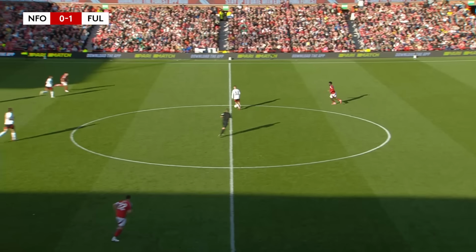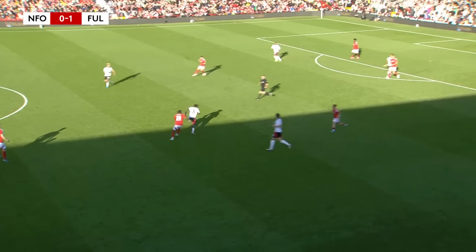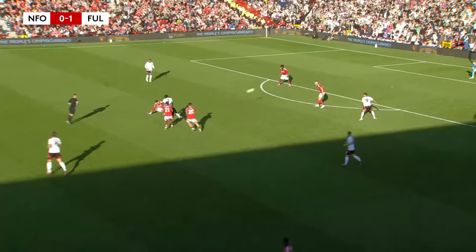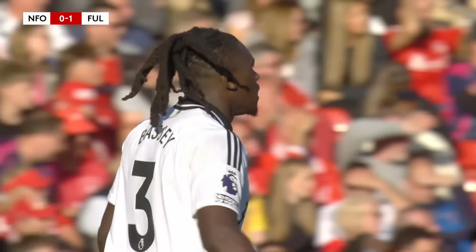It's headed away this time. Ryan Yates, did he run it out of play for a corner? No. His ball forward falls nicely for Calvin Bassey. Took it on his chest and goes for goal. Left-footed strike there from 30 yards or so from Calvin. Wasn't that far away. Sweetly struck on the run.